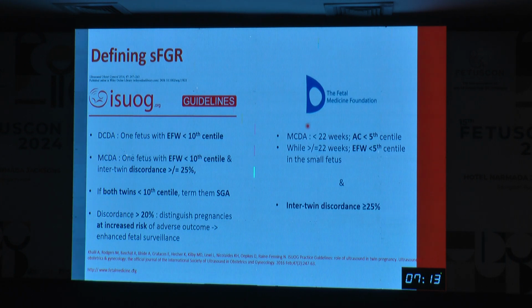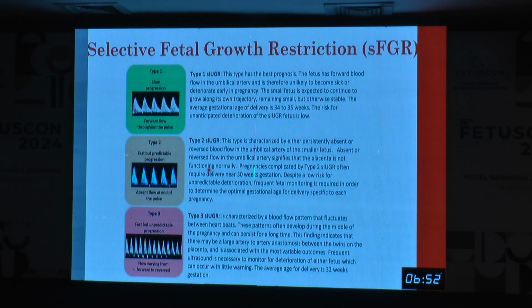And SFGR is defined in two guidelines, ISUOG and FMF. ISUOG says estimated fetal weight of less than the 10th centile, and the FMF says estimated fetal weight of less than the 5th percentile. I personally use the ISUOG guideline because why wait for 5 more percentiles to fall when you can diagnose the condition at the 10th percentile. So for grading of SFGR, it is of 3 types, type 1, 2 and 3.